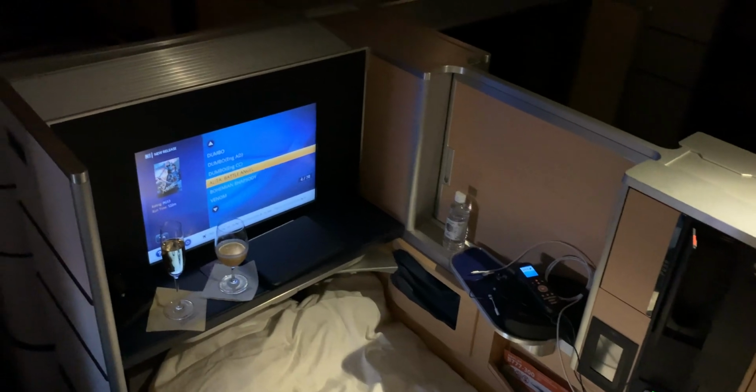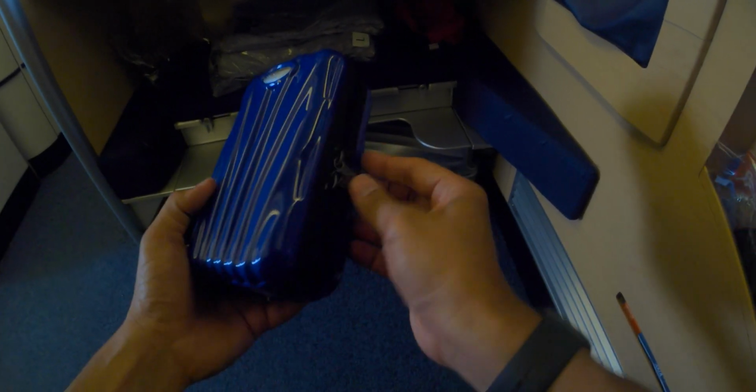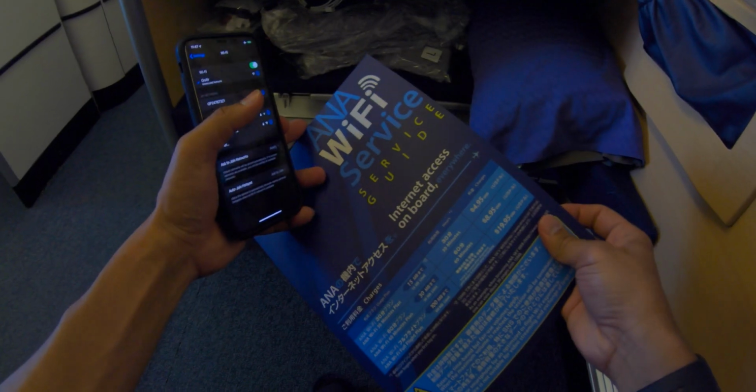It was really nice. What's cool is that the amenity kit is a pouch from Samsonite, which is really nice. You can definitely use this again later on for something else. The facial wash and lotion is from a company called Ginza. They're from Japan, and I really enjoyed it. And the amenity kit has other things like socks, a face mask, earplugs, a toothbrush, stuff that you would expect from an amenity kit. They give you 2 freebies, which I find awesome.